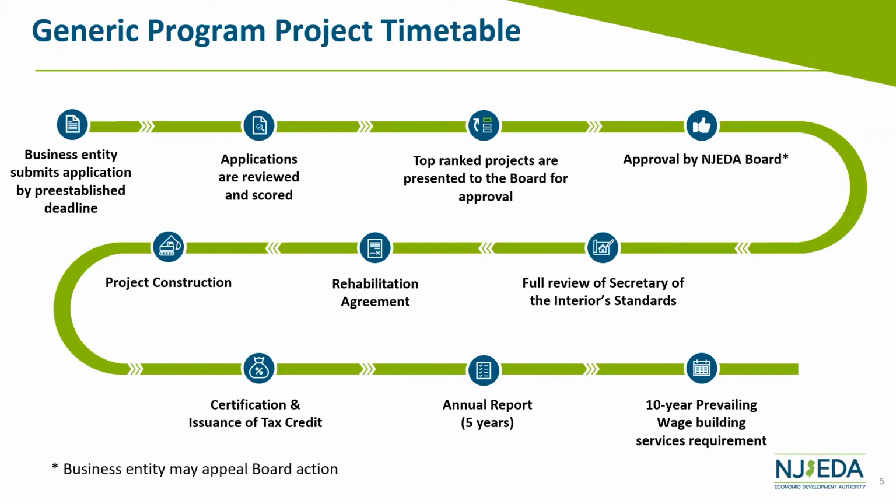It is at the time that the rehabilitation agreement is executed that the time frame for the project begins. The statute established that you have to select a time frame, either 24 months, or 60 months for a project that is multi-phase. That clock will start once the rehabilitation agreement is executed. That gives the applicant a little bit of control over when this timeline will start, and perhaps you can have a more advantageous start time for construction.